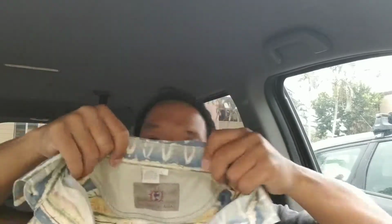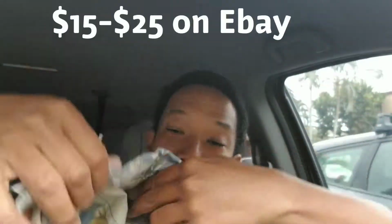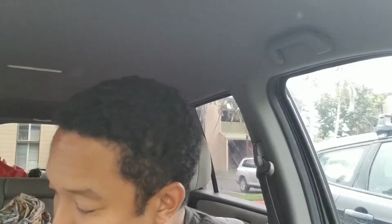This one's a fun one. This one I've only seen one other time, and you might think, what in the world? But this is called Territoria Head. That's the brand name. Look it up, it's interesting. They've got all kinds of weird designs and colors, and people pay for these. What's that?